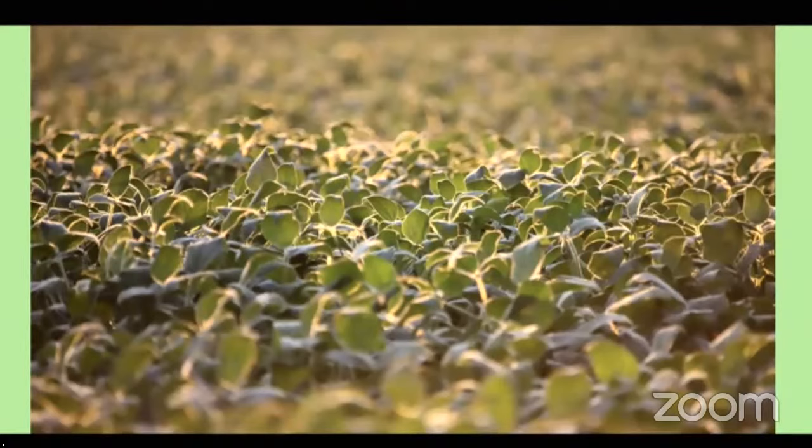So we really would like to have ample rain, moisture, fertility. We want to make sure that plant has everything that it needs to produce as many beans as possible. This particular picture here would be in late August.